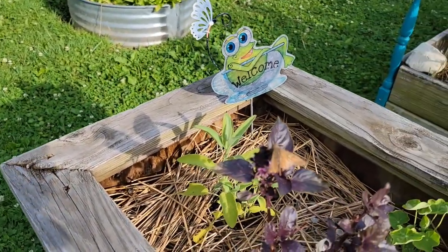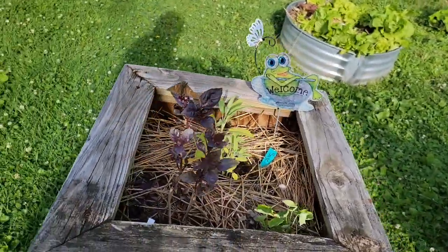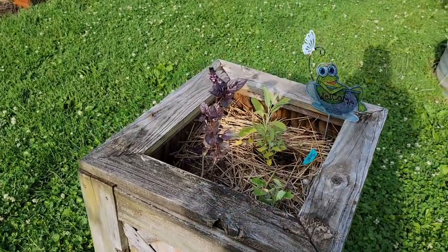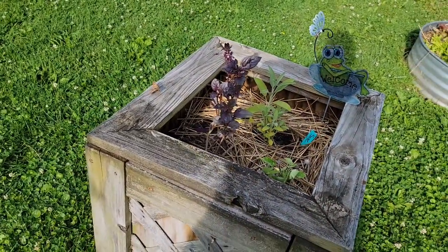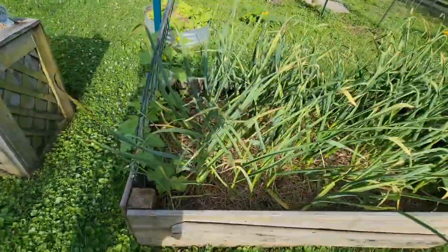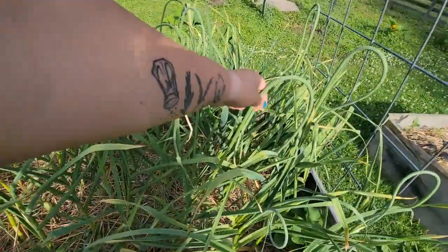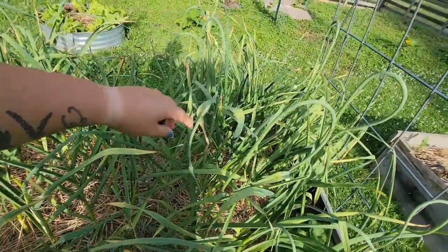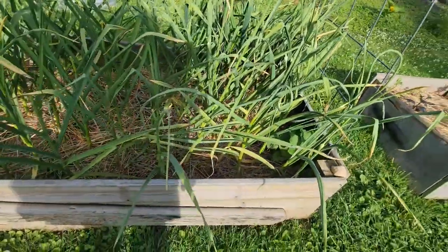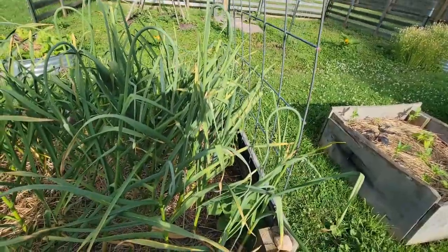Very pretty on that opal basil there. Oh, it looks like it's a silver spotted skipper. So next we're going over here. We have another type of garlic. You can tell we still have some scapes we need to harvest on those. I'm gonna harvest those tomorrow morning and sell the rest of those at the market. But this will all be ready to harvest soon. We have some cucumbers hiding down there.